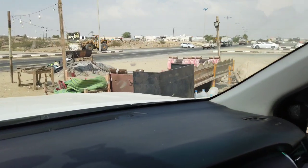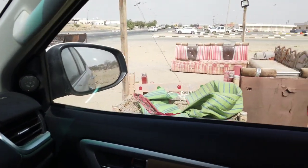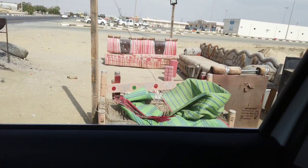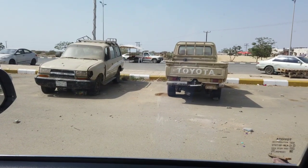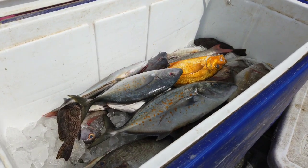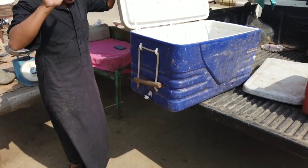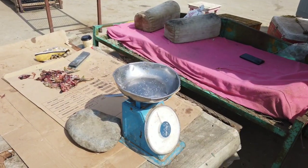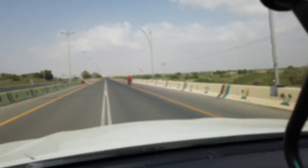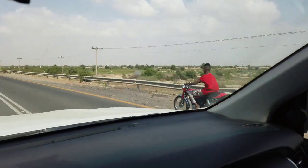In the evenings you can see there's a fire cooking something and a place to sit here next to the highway. And this is fresh fish from the Red Sea. What is your name? Hassan. Mr. Hassan. Shukran, very good. Mabruk. And here you can buy fresh fish. Beautiful. Thank you. And here's another biker. 100 kilometers an hour. Go, buddy, go, go, go.